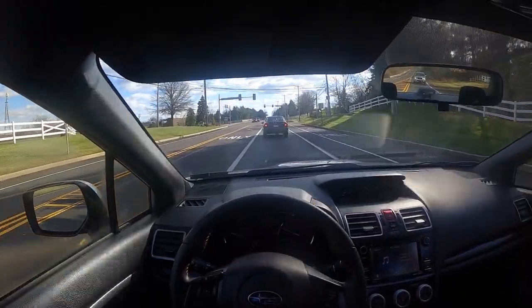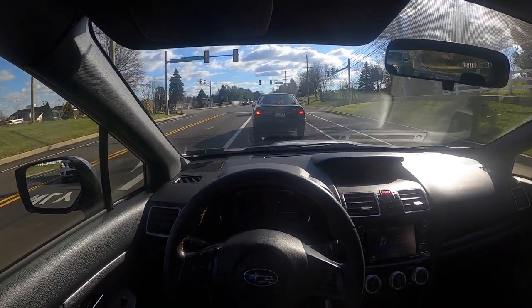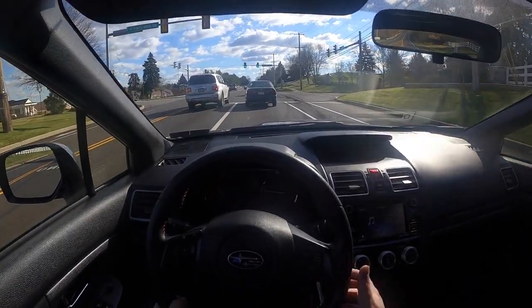Brakes feel solid, they have a normal bite and they stop the car very well. Very normal, very solid braking feel in this car.